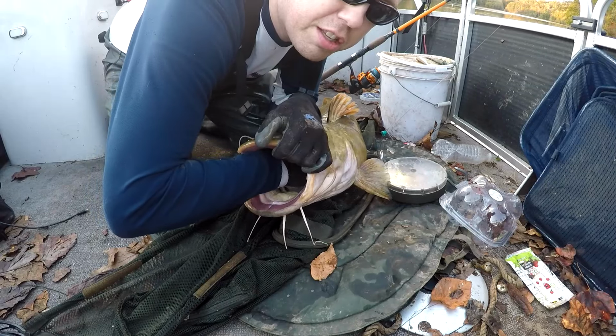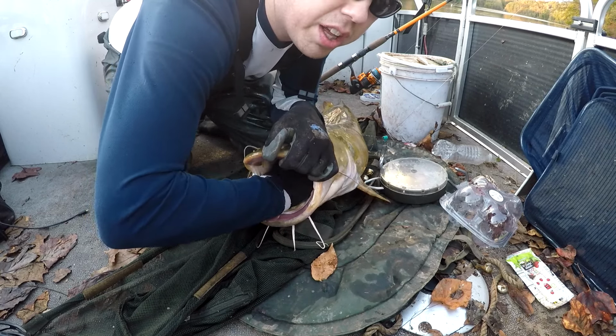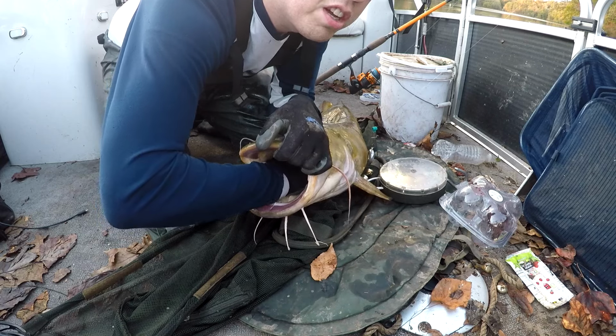Catfish have two sets of teeth. They have the teeth on their lips, and then they have a set of teeth in their throat. Right now, he is trying to chew me up with the set of teeth in his throat. Those are their crushers.